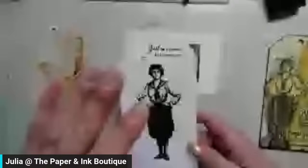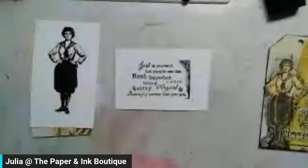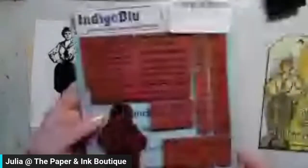Now, this is what I want to show you. Okay, so here I stamped that sentiment. And now you're probably seeing this. Yes, I overstamped. But let me just grab the stamp set again. Here we go. So when IndigoBlu cuts the stamps out, they don't really cut away a whole lot of the excess. So if I take this out, you can see the stamp I used here. And you can see where that archival ink is.